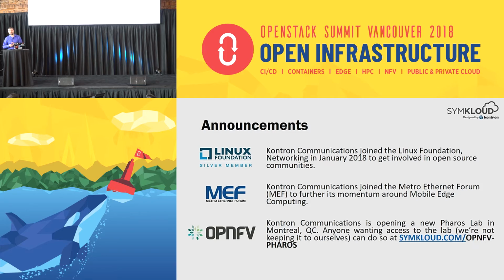So a few announcements. We joined the Linux Foundation as a silver member back in January 2018. So we are part of this new networking umbrella. This allows us to be more involved, and we want to show that we're not just a hardware company that's trying to slap a bunch of logos. We're actually actively invested on that front. We also joined the Metro Ethernet Forum to get closer to the MEC, mobile edge computing, use case.